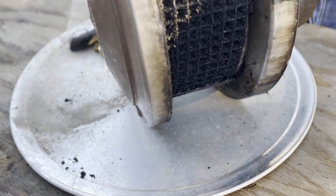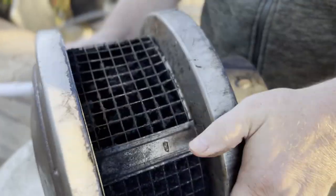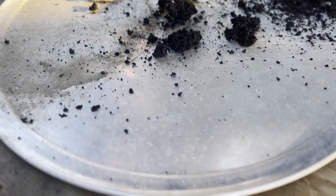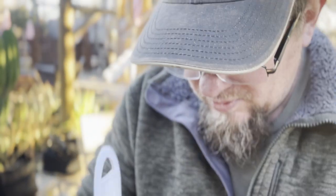Frankie, can you go find me a pair of gloves? Will the shop vac suck it out once you loosen it? I really need to. It'll just come out the side or the top. Oh, there it goes. There it goes. Jeez, no wonder. It's black like your soul.